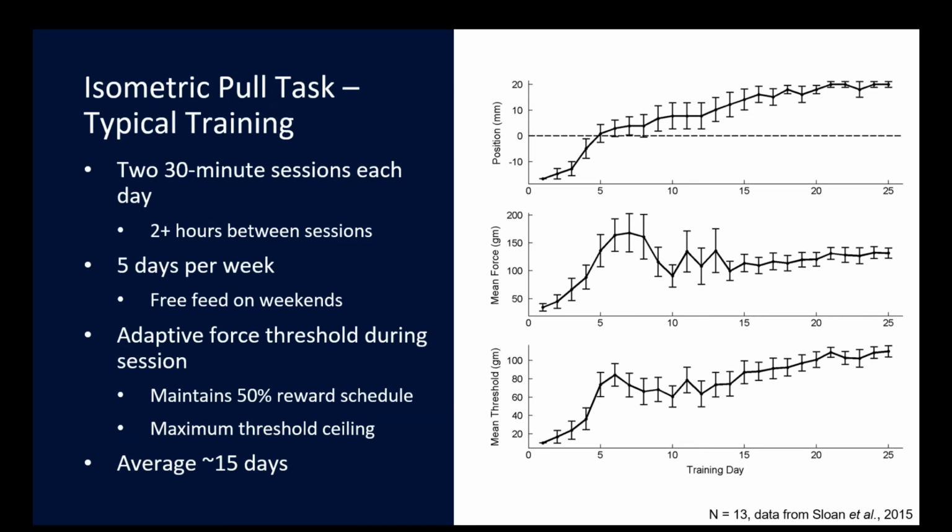And during training, we found it particularly effective to adaptively vary the force threshold during the sessions to maintain about a 50% reward schedule. That maintains vigilance. But we also apply a ceiling to the adaptation to emphasize control somewhat over brute strength. You don't want to have an infinitely increasing force threshold because you're going to turn these into little Arnold Schwarzenegger bodybuilder rats if you do that.